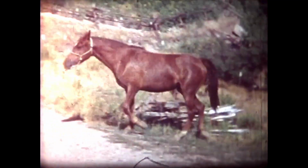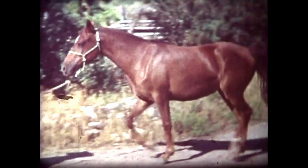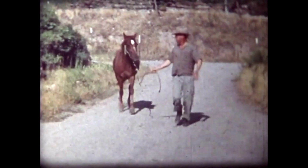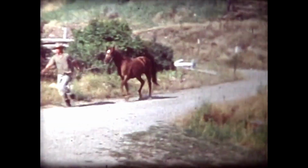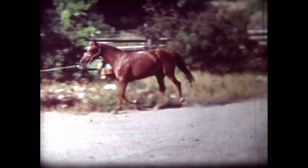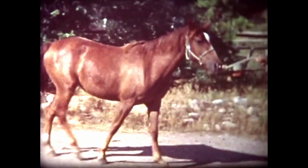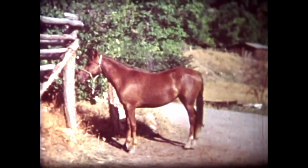This is Glory B. Going to lead her around a little bit and show her smooth action. All of Laurie's colts seem to have a nice smooth action. We sold her this year as a yearling, so we don't know how she turned out as a saddle horse.